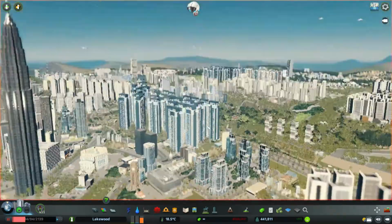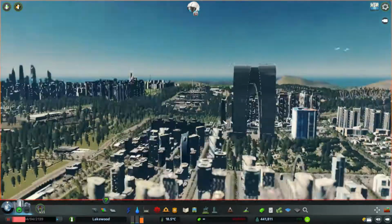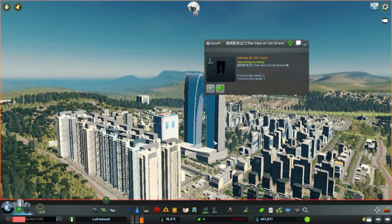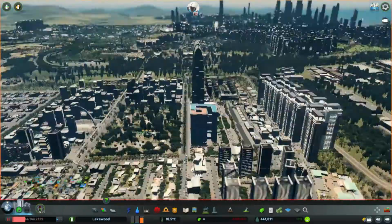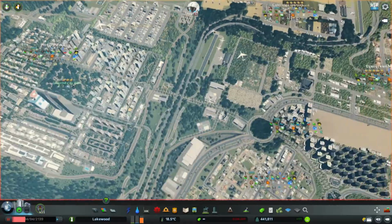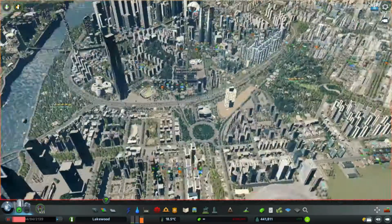Let's move further here. Here we have one of the buildings, I think from China, must be from Suzhou if I'm not mistaken. And it's called the Gate of the Orient. Weird looking thing, but it's okay. I decided to have it in this town that is basically connected to the city. But anyway, we're going to keep it as it is. It's not going away anytime soon. Let's see what else we have here.